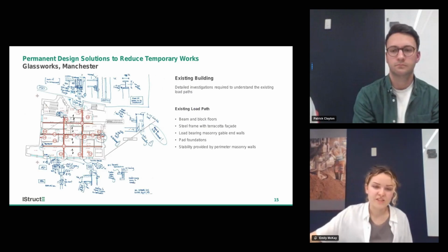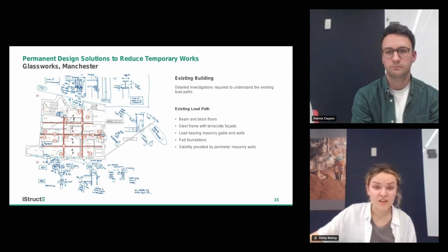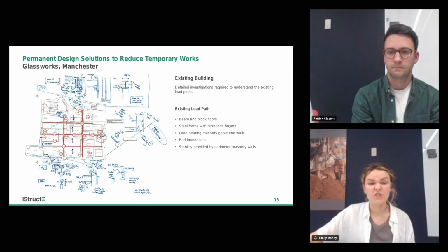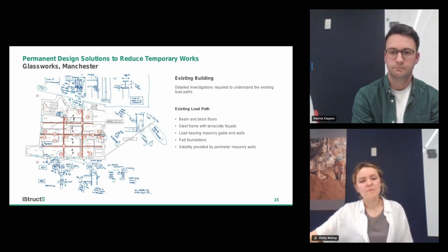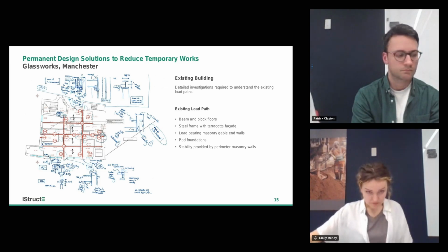So we did a lot of surveys, and here's just some quite quickly sketched site notes of one of these. And essentially, we determined the existing load paths, etc., of the building. Now, what we found was quite an early example of beam and block floors, which is interesting in this existing warehouse, and that was spanning between a steel frame, as I mentioned earlier.